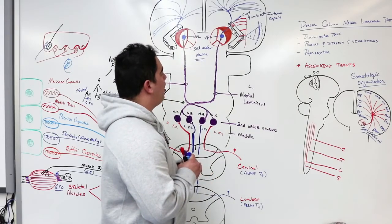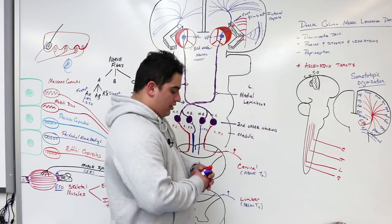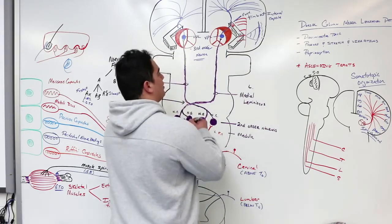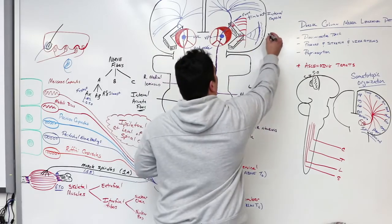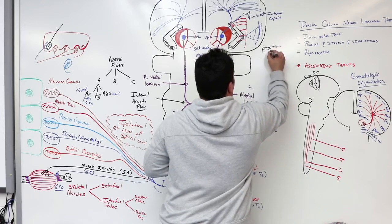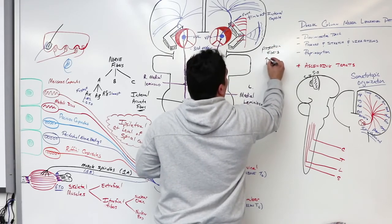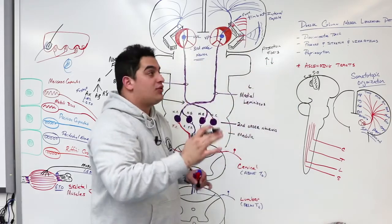Now, one last thing I wanted to talk about. This internal capsule, you know, it's a specific type of fibers. This internal capsule is actually referred to as what's called a projection fiber. Okay, and projection fibers are important because they allow for information to go up and down. So that's what's really important.